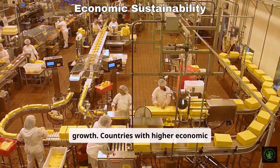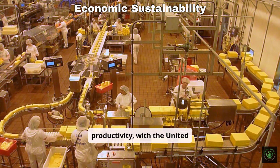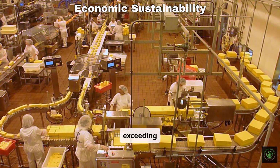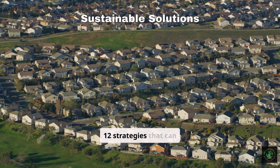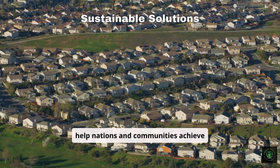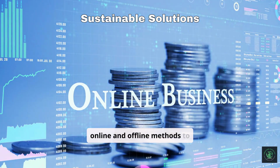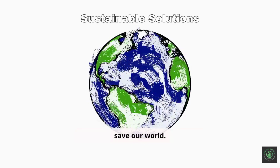Countries with higher economic complexity scores tend to exhibit greater labor productivity, with the United States, for example, boasting labor productivity exceeding $150,000 per person. This blog post explores 12 strategies that can help nations and communities achieve this delicate balance, incorporating both online and offline methods to support sustainable development and provide support to save our world.